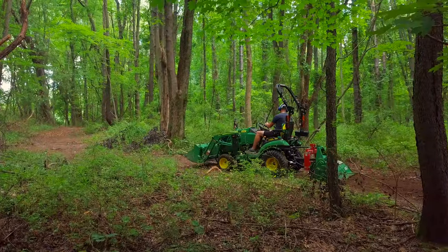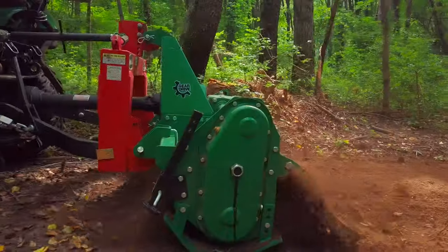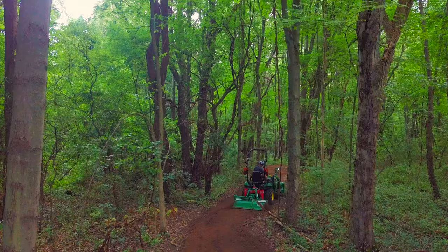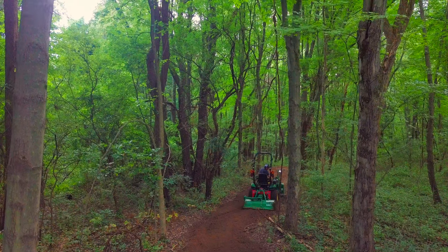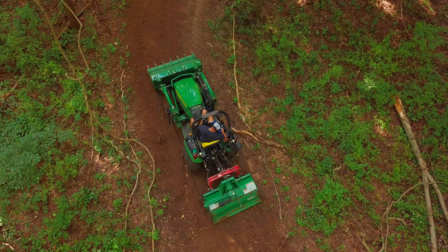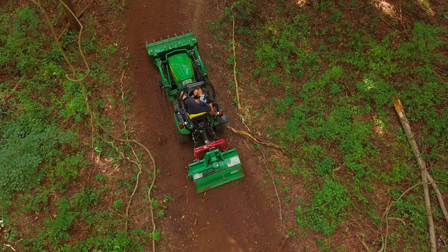Very, very hard on the machine, on the tiller. Nothing broke, but it was tough to get the results that you wanted, and it was tough to even get it done because it was so uncomfortable and rocky and just bouncing all over the place. But that wasn't the only fail on that trail.